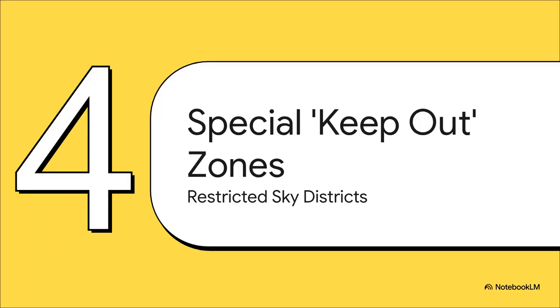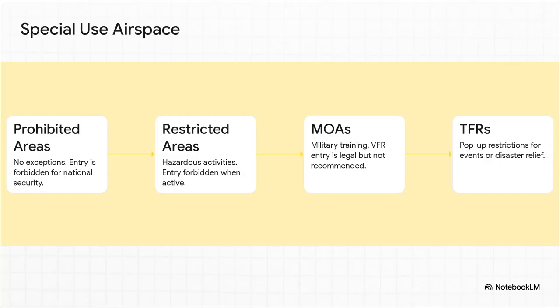Okay, so now we have our map. We've got our different airport zones, we've got our highways, but just like any city on the ground, our invisible city also has special districts, with some very specific and often very strict keep-out signs. This is what we call special use airspace. And while there are a few different types, we're going to focus on 4 of the most critical ones that pilots are always on the lookout for: prohibited areas, restricted areas, military operation areas, and something called a TFR.